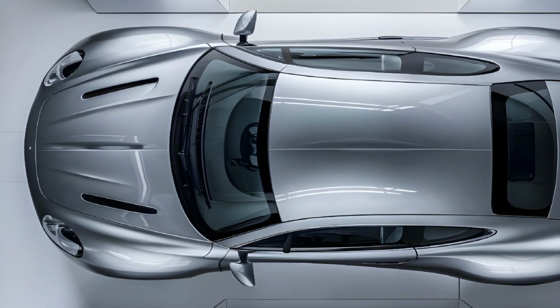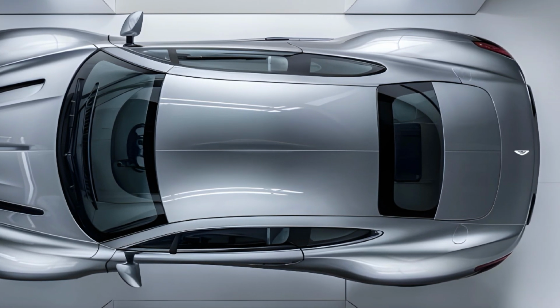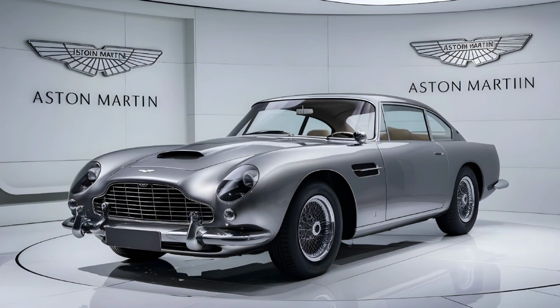Whether you're a car enthusiast or just a fan of classic movies, the DB5 is a car that captures the imagination and refuses to let go.